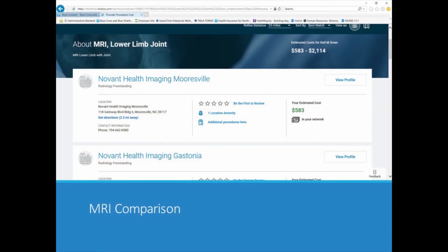This image is an example of one such item where costs can vary greatly. Now, this is an example of an MRI. As you can see here, the estimated costs range anywhere from $583 to $2,100. So that's a big difference for an individual. So being smart and shopping around can save you a significant amount of money.